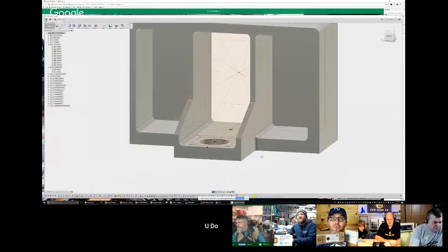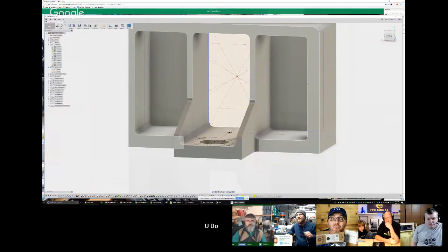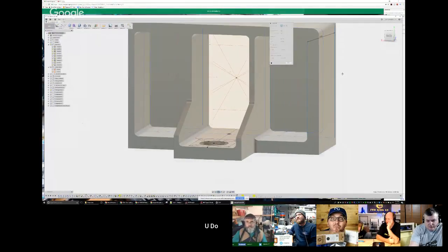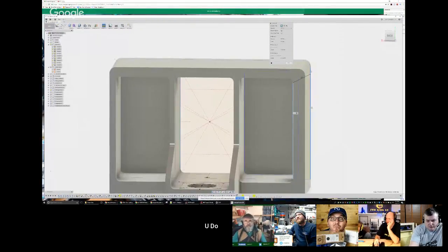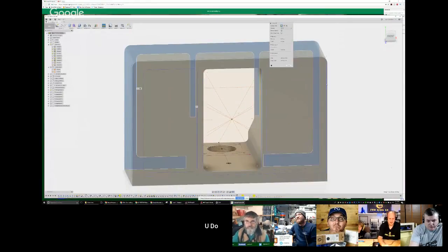I started with a sketch, and I'm not happy right now with the width of this. If I hit I, I can literally measure these two points, and it tells me it's 9.6. And the basis of this was created with a sketch, which you can see behind. I can literally grab that through the surface and then drag it to the right, and it'll change. Well, I don't know why I can't do it now. Maybe I can do it on the other side. But it lets me change the drawing on the fly.